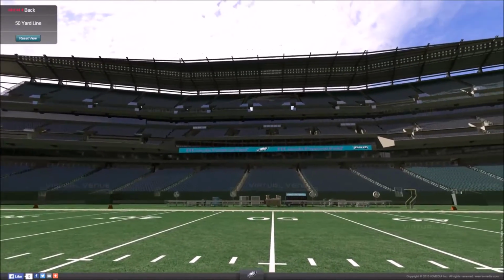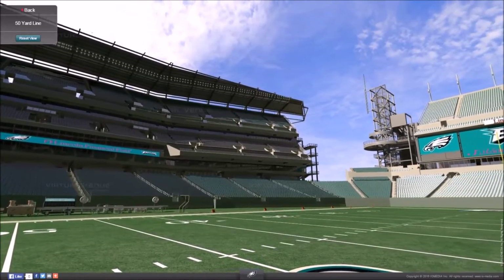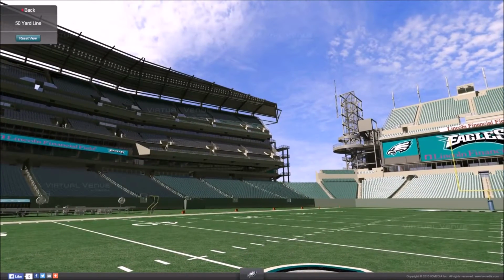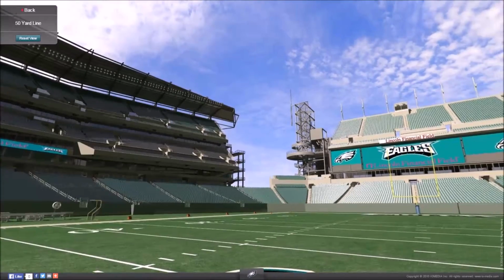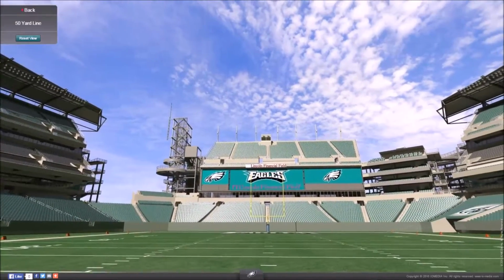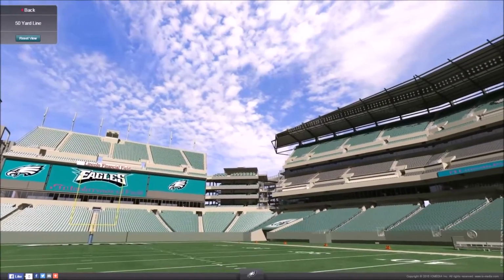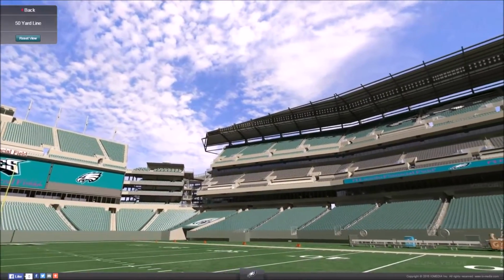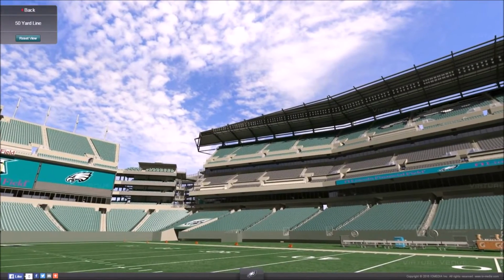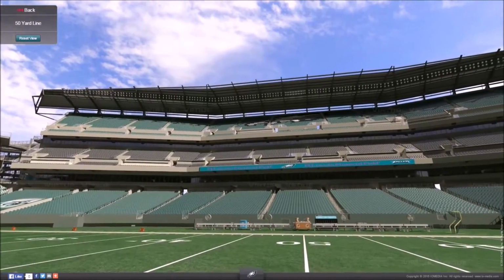There are 172 luxury suites, and I can tell you now that you can rent them out for between $75,000 and $300,000 for a season. And the cost of renting out one of these luxury suites for one single match alone can be as high as $20,000. So it can be quite expensive if you want to watch an NFL football game in complete luxury.